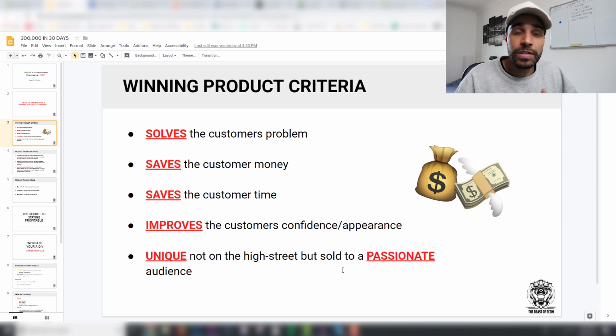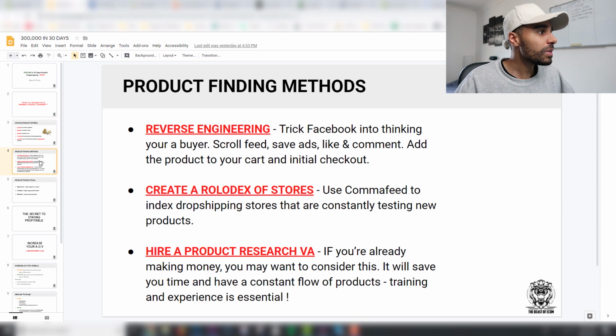Now, to give you a live example, let's say a phone case, but it's a dog phone case. Now you're selling it to a passionate audience, because pet lovers, of course, are very passionate people about their pets. And it's going to be a lot easier to convert selling that product rather than just a normal phone case. So that in itself is very much a value bomb. Now, here are 3 ways that we were using this month, which worked very well.